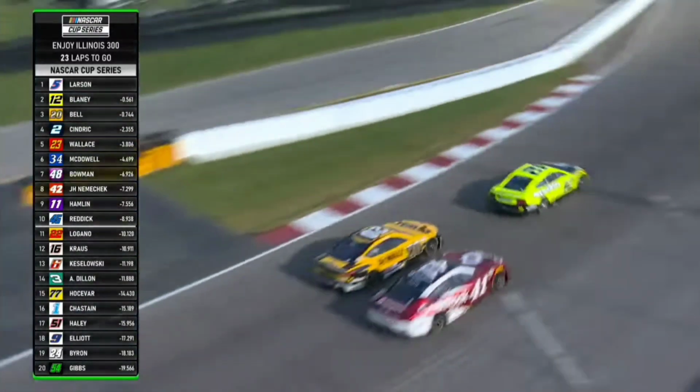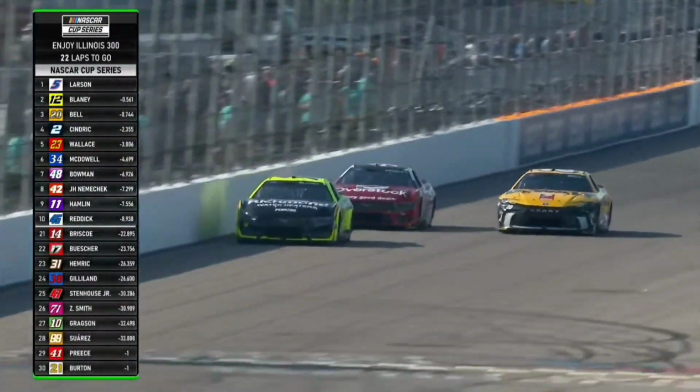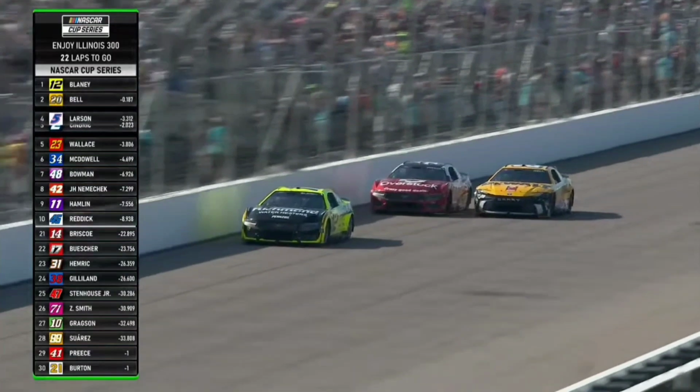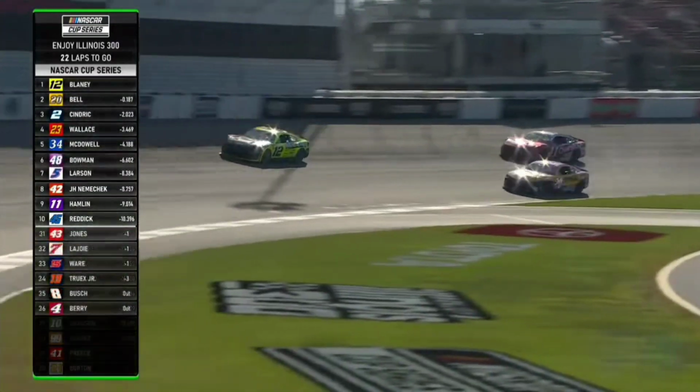He is looking on at this great battle for the lead. Blaney's got it. Good run again by Christopher Bell as he makes his way down to the inside. Bell going after Ryan Blaney. Blaney has made the pass on the lap machine.